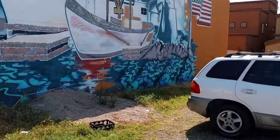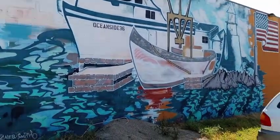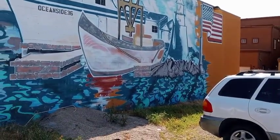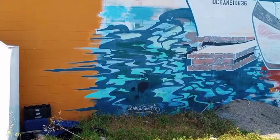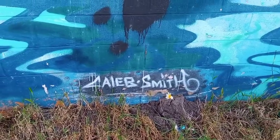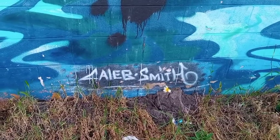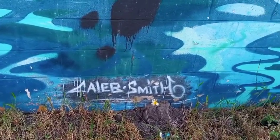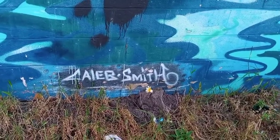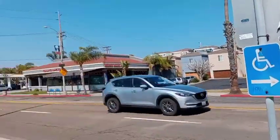It's a little faded. It's kind of neat. It's probably the harbor. Yeah, and there's the lighthouse, and ripples in the water. Credit the artist here, Caleb Smith. Sorry, I might have butchered the first name. Apologies. Busy today.